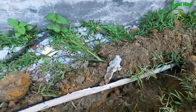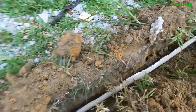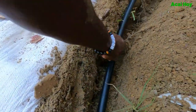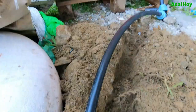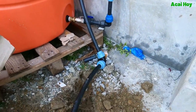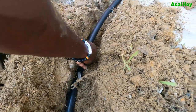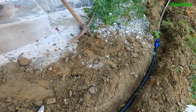So I start putting. Let me show you guys what I mean. Put like this. Start fixing the inside of the hole. I'm sure that I still need to dig somewhere here, before it goes through. See? So this one I put in there.